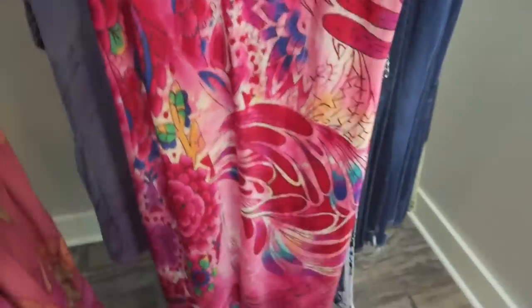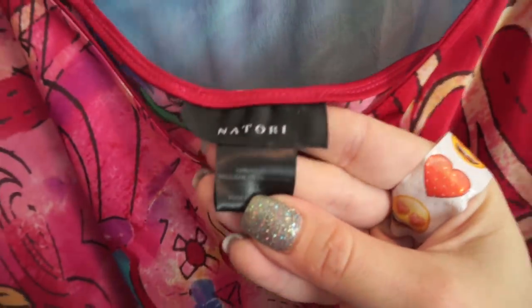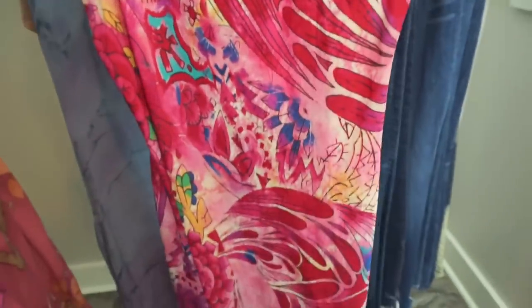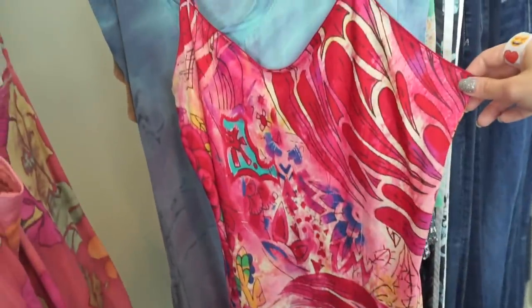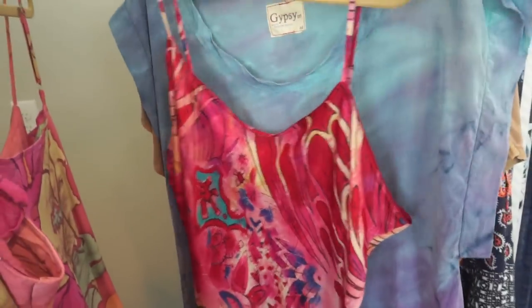This is actually a slip dress, or like a nightgown, satiny kind of nightgown. It's by Natori, which is a good lingerie brand. It's a size extra large. I picked this up because I really like the bold colors in the print. I just thought that was really pretty for lingerie or sleepwear. I'll probably list that at $35.